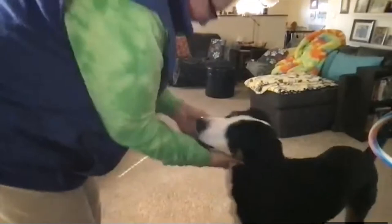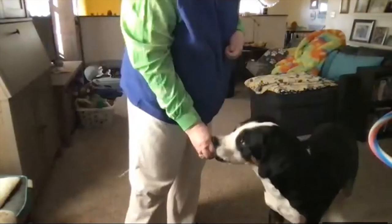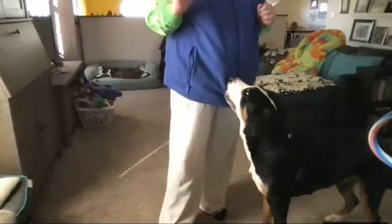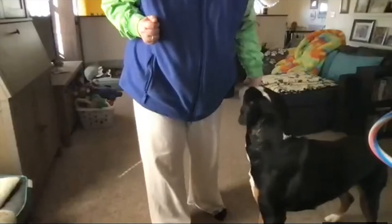Okay, ready? You ready? Good girl. So I'm going to use a verbal marker today instead of a clicker. I like both. That's just who I am. So where I start is I gave her a few treats so my hands smell nice and yummy. And I'm going to offer one of those hands that smell like a treat very close to her nose. She's going to touch it and I'm going to give her a treat from the other hand. Again, good girl.